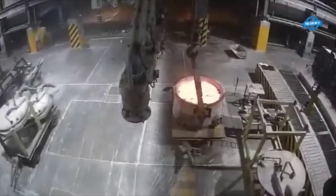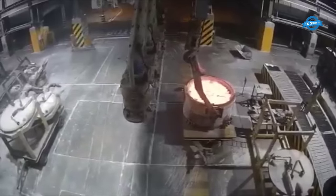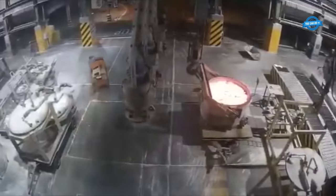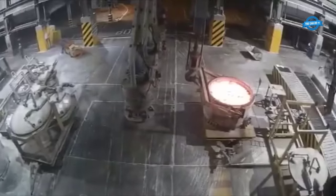The consequences were dire. Molten aluminum spilled, causing severe burns and injuries. The operator's frantic efforts to regain control of the crane were in vain. Such accidents are not only traumatic but can also lead to fatalities, depending on the severity of the situation.